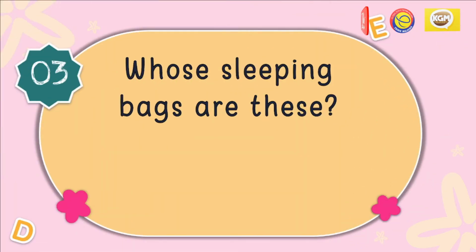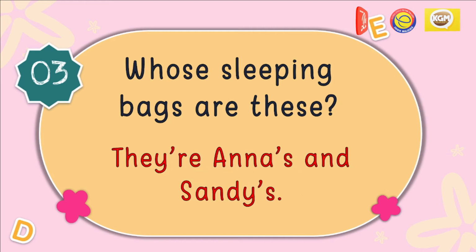Alright, so now let's look at question number three. Whose sleeping bags are these? The answer is, they're Anna's and Sandy's.